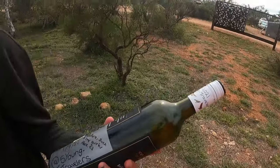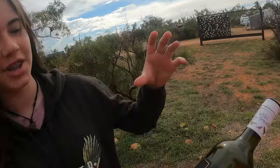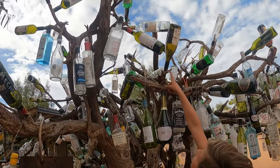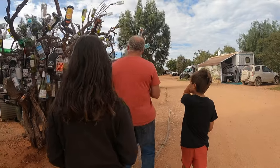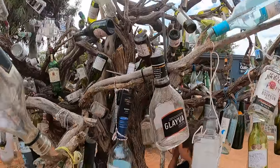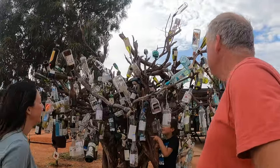So, what's the story here? Well, there's a tree in the Bullara Caravan Park that many people have placed their wine bottles and beer bottles on the branches, and some of them have little notes on them, so we decided to write our own. We're going to go hang it on the tree now. Yeah. Where are you going to put it? I'm going to find a spot. There we go. There it is. Immortalized forever. I reckon we'll stay here.